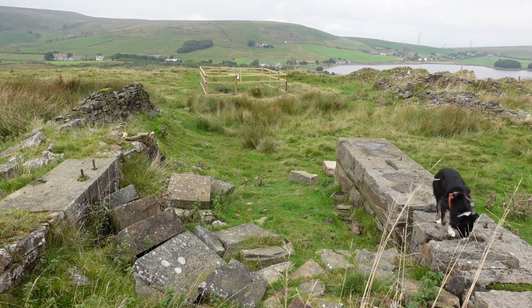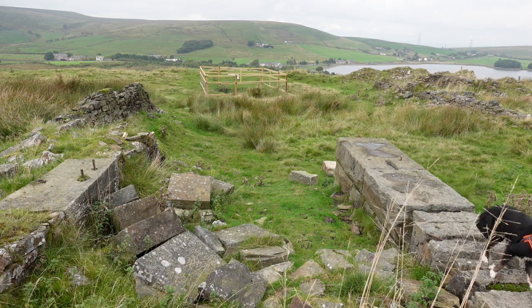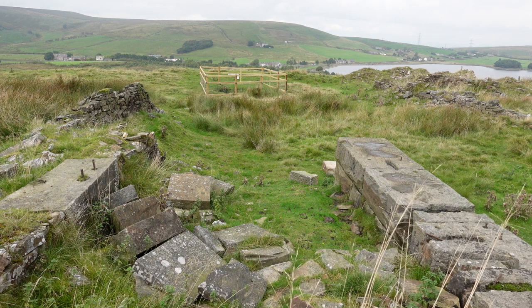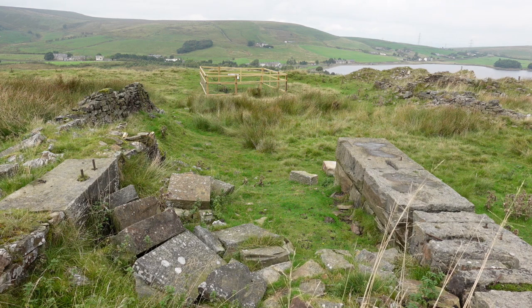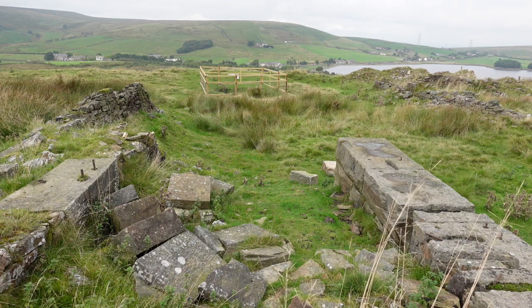That's where the main shaft was. That's 140 feet deep, 10'6" diameter. It is filled in. People think that it isn't, they're just nettles, but it's well and truly filled in, I can guarantee. And we used to be able to see the sides of the shaft.